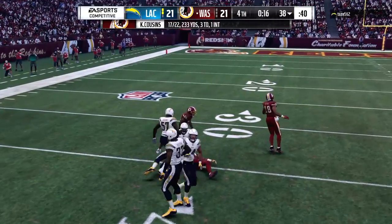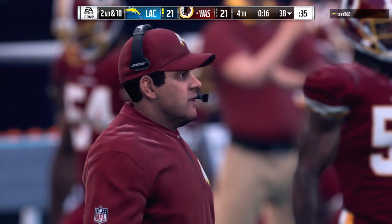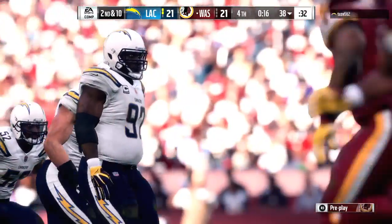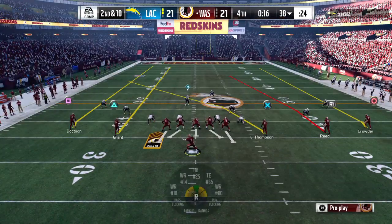And it's knocked away and incomplete. Ryan Grant, the intended target, and it's 2nd down. That would have been a tough catch, but in this 2-minute drill, those are the ones you really hope your guys come up with. Yeah, you don't want your guy to be able to take the out because it was a tough catch. You needed him to come up with that one, because if he does, it alters the perspective of this 2-minute drill, doesn't it?